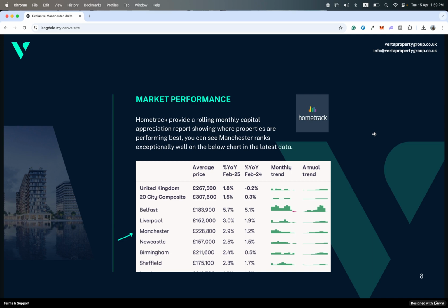Secondly, if you look at the current market performance, HomeTrack produce a monthly house price index, which basically shows the capital appreciation rates of the top 20 cities in the United Kingdom. As you can see here, Manchester comes in at third place, so it's second in England and third across the entire UK, with appreciation just shy of 3%. So that shows you it is one of the better, if not the best performing cities in the UK when you consider other factors as well, such as tenant demand, risk profile, etc.